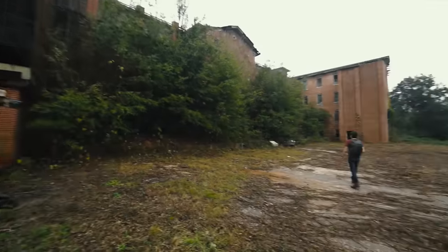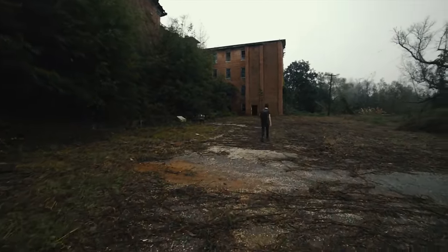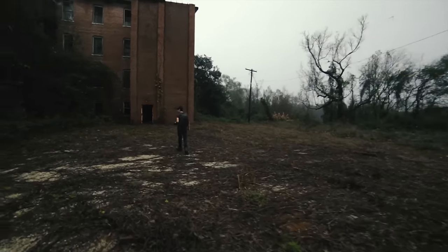The buildings in the complex appear to date back to several different eras. This next one we're entering is one of the older ones, and is a mix of offices and patient living quarters.